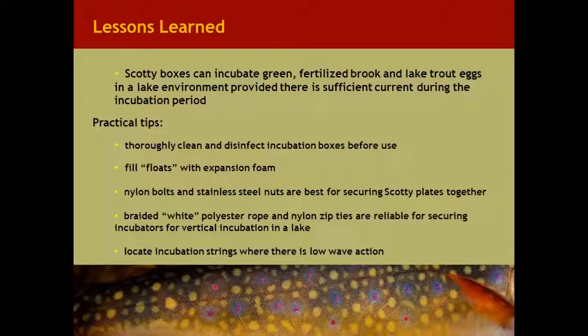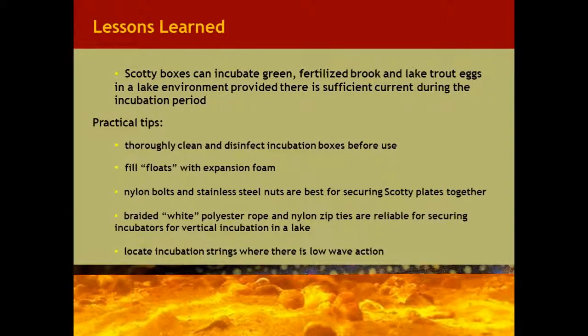Some of the practical tips that we'd like to convey to those people that might be interested in this technique in the future is to thoroughly clean and disinfect the incubation boxes before use. Fill the floats with expansion foam. Nylon bolts and stainless steel nuts are best for securing the Scotty plates together. We have used different nuts and bolts and always had problems with either rust or the bolts coming undone during the incubation period. The braided white poly rope and nylon zip ties are the best way to secure the incubation units to the vertical anchor line. And make sure you locate those incubation strings where there's no wave action or very little wave action.